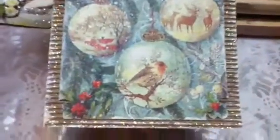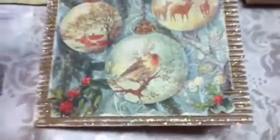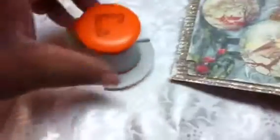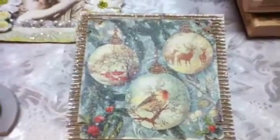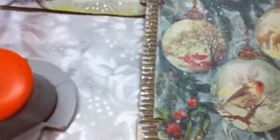Okay. This is one in progress. This is a decoupaged napkin, and I decoupaged it onto cardstock first to give me a little bit of sturdiness, and I used the corner punch to make the corners, and then it has been glimmer misted to within an inch of its life. And there is paint and more.